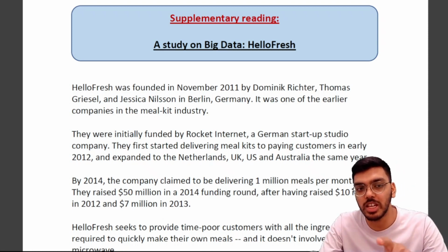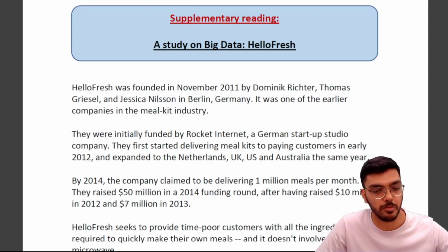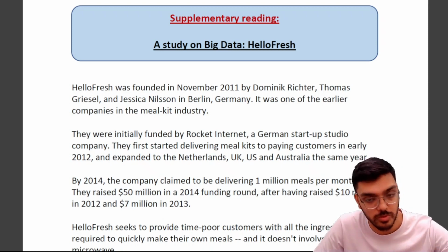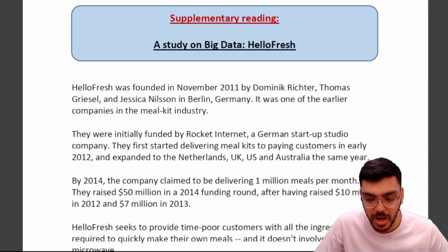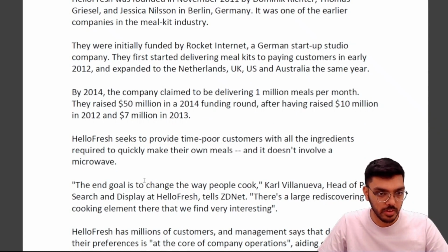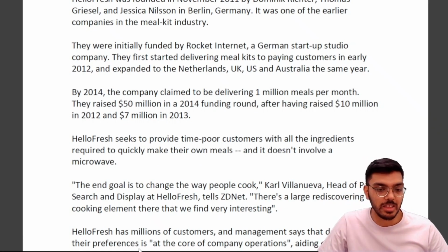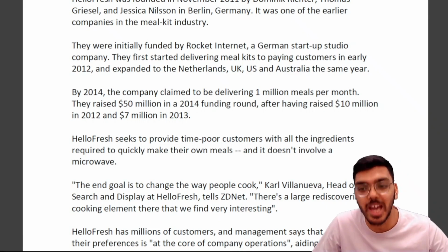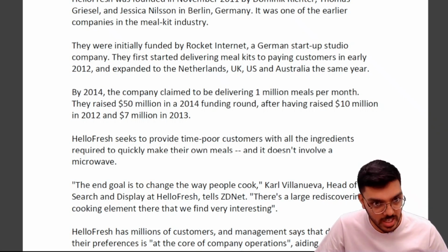So see, the trajectory is very similar to that of Meals at Home. We also started with the help of business angels, venture capitalists. We were also first local, and then now we'll start to expand, I'm sure. By 2014, the company claimed to be delivering 1 million meals per month. They raised 50 million finance after having raised 10 million in 2012 and 7 million in 2013. So they also needed capital, and we know from our studies that this is a very capital intensive industry.